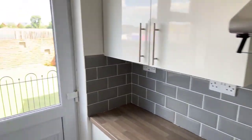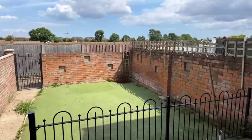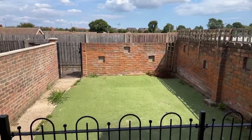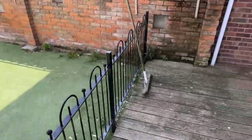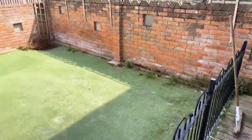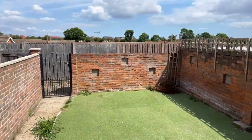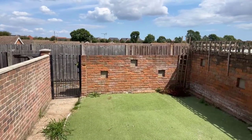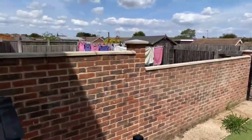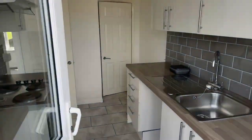Spinning around, we'll head out into the garden. So it is a nice little quaint garden space. Nice and easy to maintain. So you've got the sort of AstroTurf and then this little decked area. So this would be nice for like an outdoor dining set or seating area. And then here's the garden. So getting quite a good bit of sunlight at midday here. And then you do also have the alley in the back there, which I believe only residents can access. Okay. Small little storage bin here as well. And then we'll head back in.